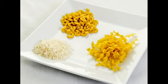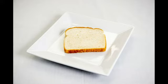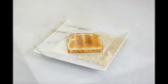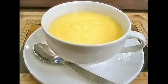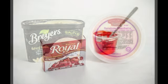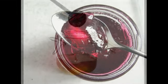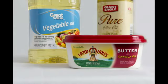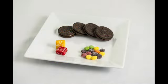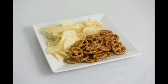White rice, pasta, macaroni, or noodles. White or refined breads and rolls, plain bagels, toast, and plain crackers and graham crackers. Plain cake, pudding, custard, ice cream and sherbet, gelatin, and fruit whips, all ground spices or herbs, salt and pepper, sugar, honey, jelly, mayonnaise, mustard and soy sauce, oil, butter, and margarine, candy and cookies without dried fruit or nuts, marshmallows, and snack chips and pretzels using refined flours.